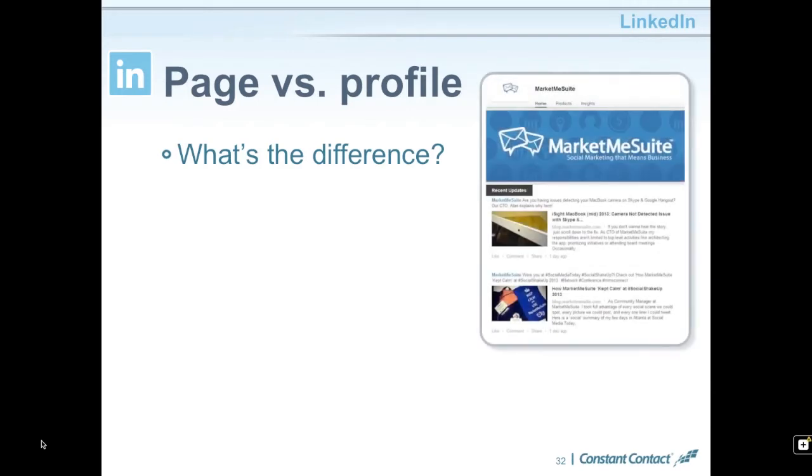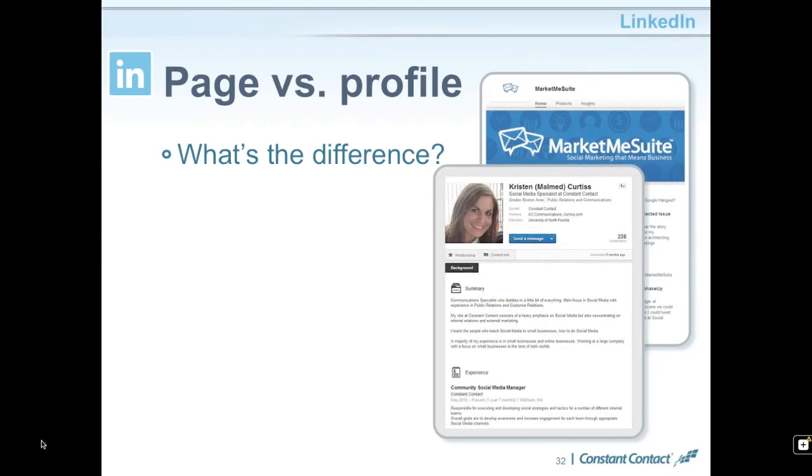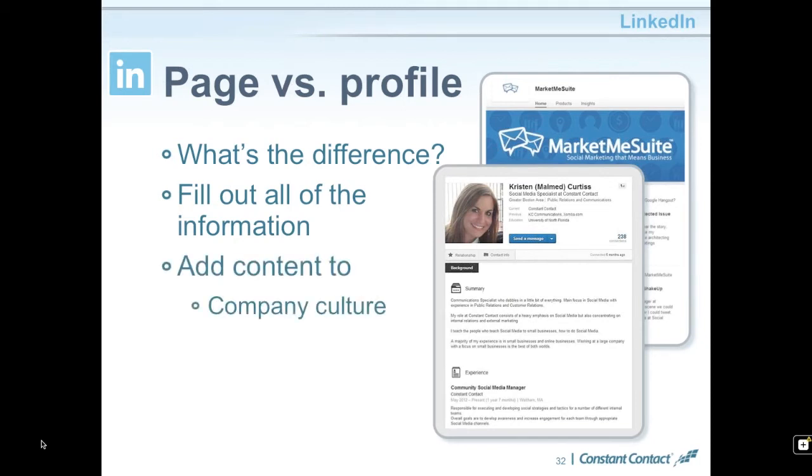You have pages on LinkedIn and profiles on LinkedIn. So you can see we were looking at my profile. Whether you've got one or the other, always complete your profile, and they'll be asking you on a somewhat regular basis to add new things. The more that you add, the better chance that you're going to show up if somebody were to look for you on LinkedIn, and it'll be easier for them to find you.